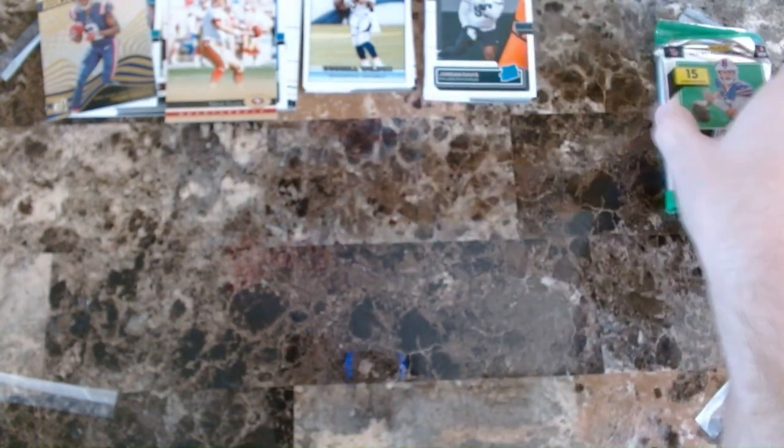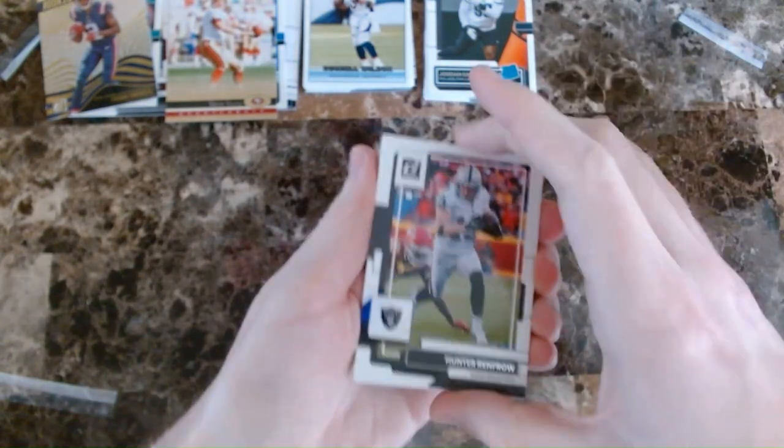So, all right, we're down to the last pack. No autographs and no jersey cards in this. So if that's something you're adamant about getting in packs, because I know I used to think it was normal, like getting them in packs.